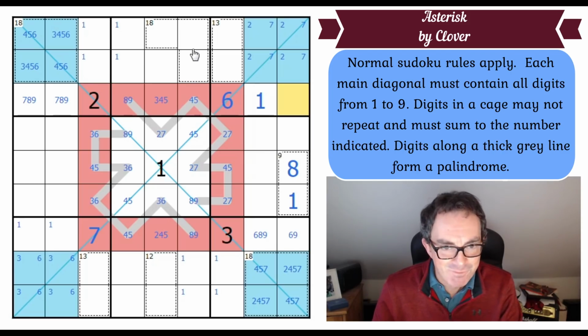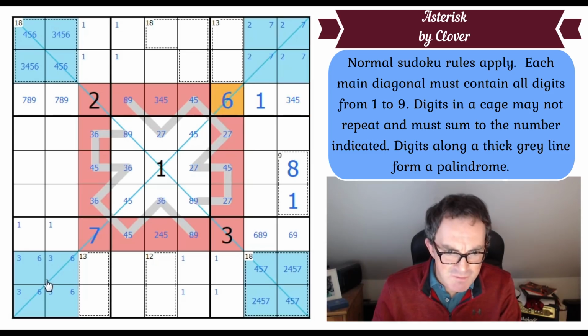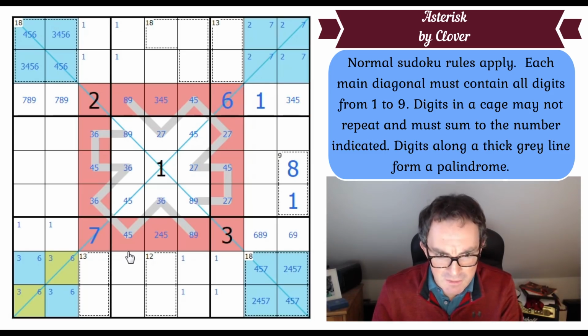And... oh, come on. So this one's 3, 4 or 5 now. 6 is ruled out of those two squares on the diagonal. So presumably, yeah, okay, 7 gets ruled out of the other cells on the other side.